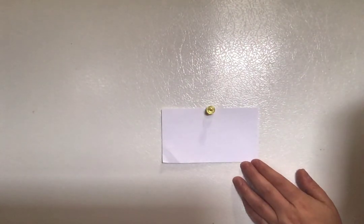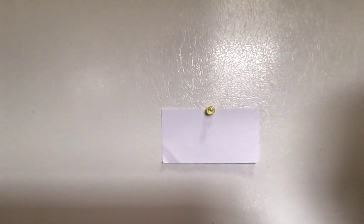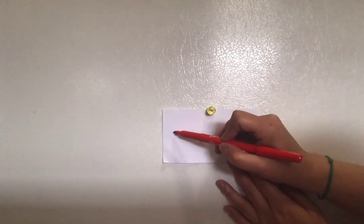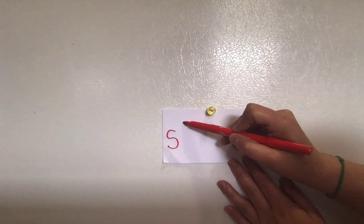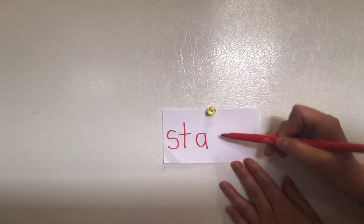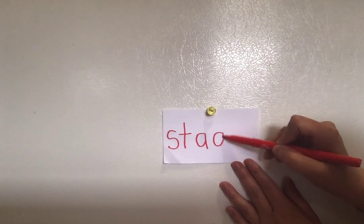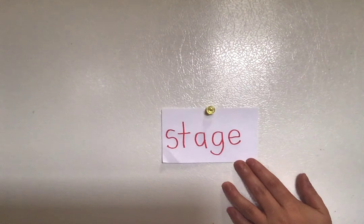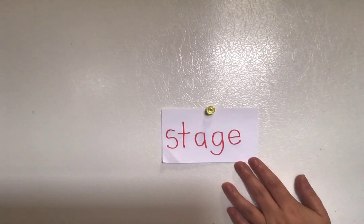Write stage. S, T, A, G, E. Very nice. That's how you write stage.